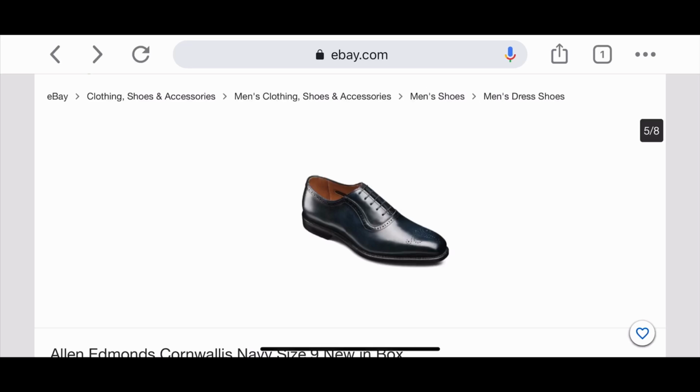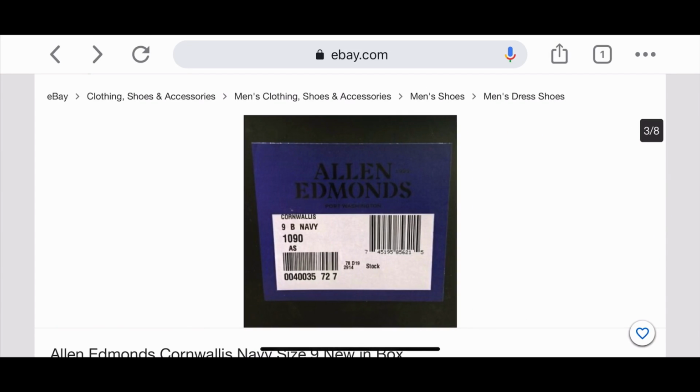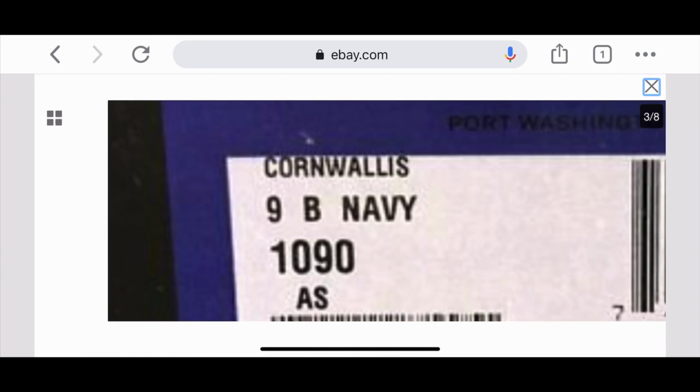This is an example of knowing your size. There may be a buyer out there who doesn't know about widths and will end up buying the shoes only to find that they are useless to him. You'll have to return them and it'll just cost him time and disappointment.